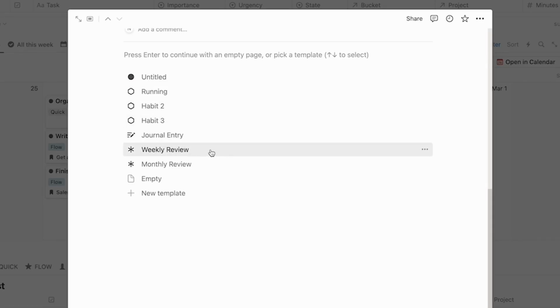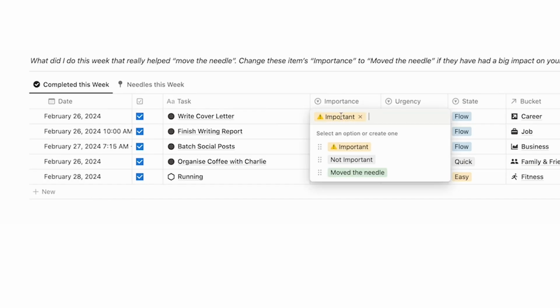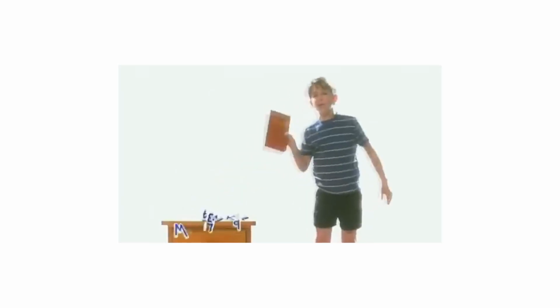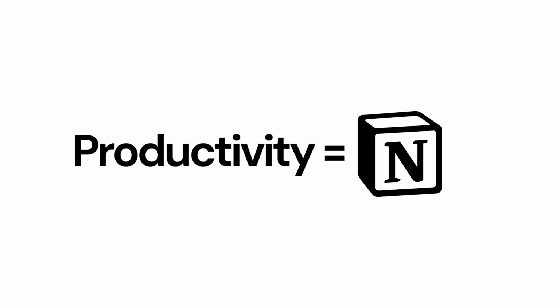As an example, when I journal, I summon a dynamic task list, so I know everything that I achieved that week. I can journal based off of that. It's pretty cool, and I hate to flex on those using normal journals. If you're looking to improve your productivity, Notion is the app for it.